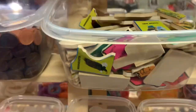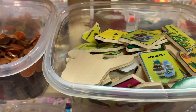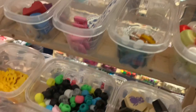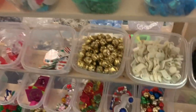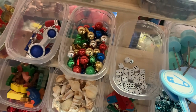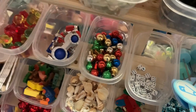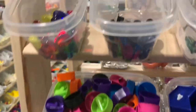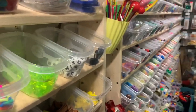But look at that sign. So there's, look, those are states, like United States puzzle pieces. Bingo balls. I mean, just little tiny little things everywhere. Adorable. I could have stood there for an hour looking at all that little stuff. And it just kept going. Look at all that, y'all. My gosh.